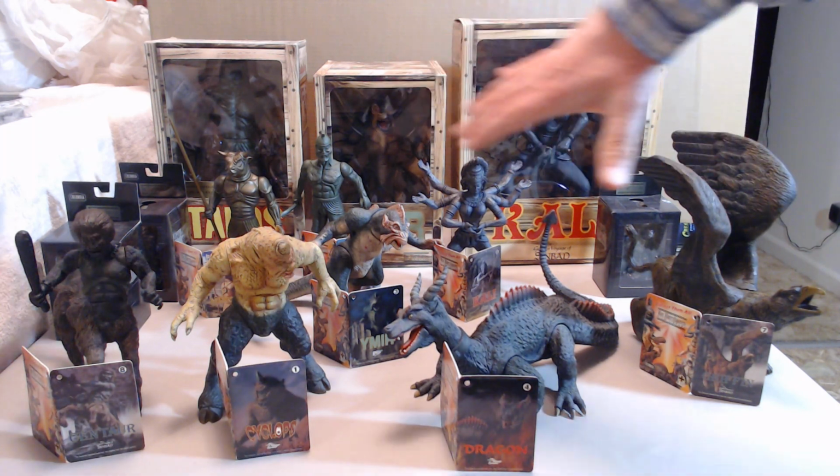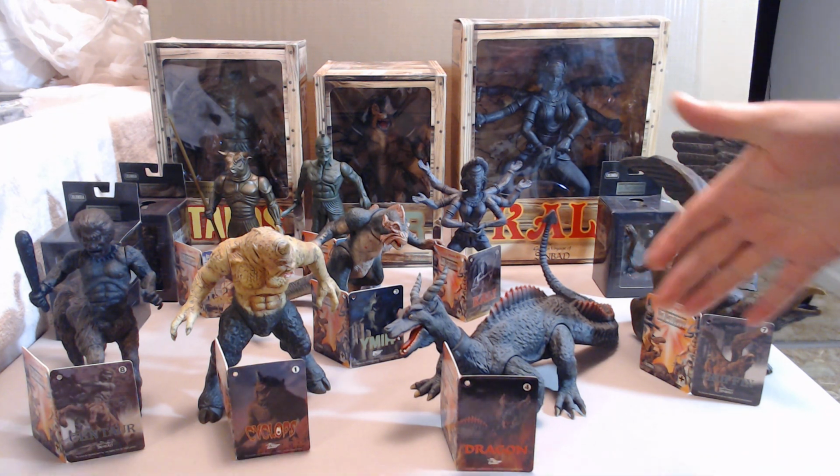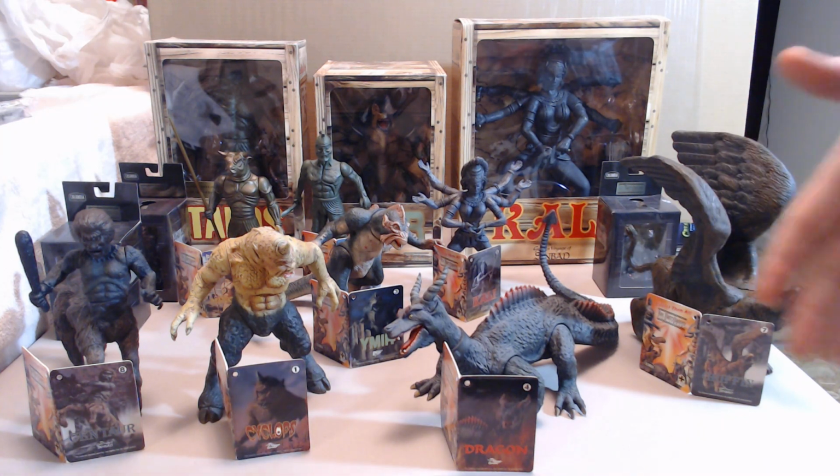And the 8-inch figures with the tags are usually in the $40 to $50 range. The dragon is probably going to be more than that because it's so big and it's so iconic for collectors. Maybe 60, 75 bucks, maybe more, I don't know. That is with the tags. If they didn't have the tags, it would be somewhat less.